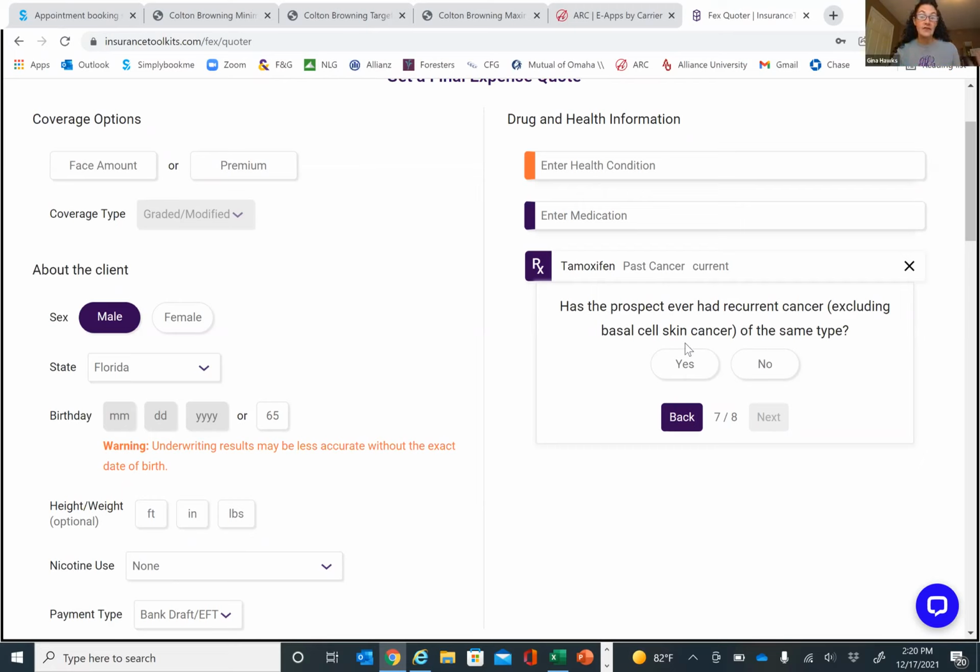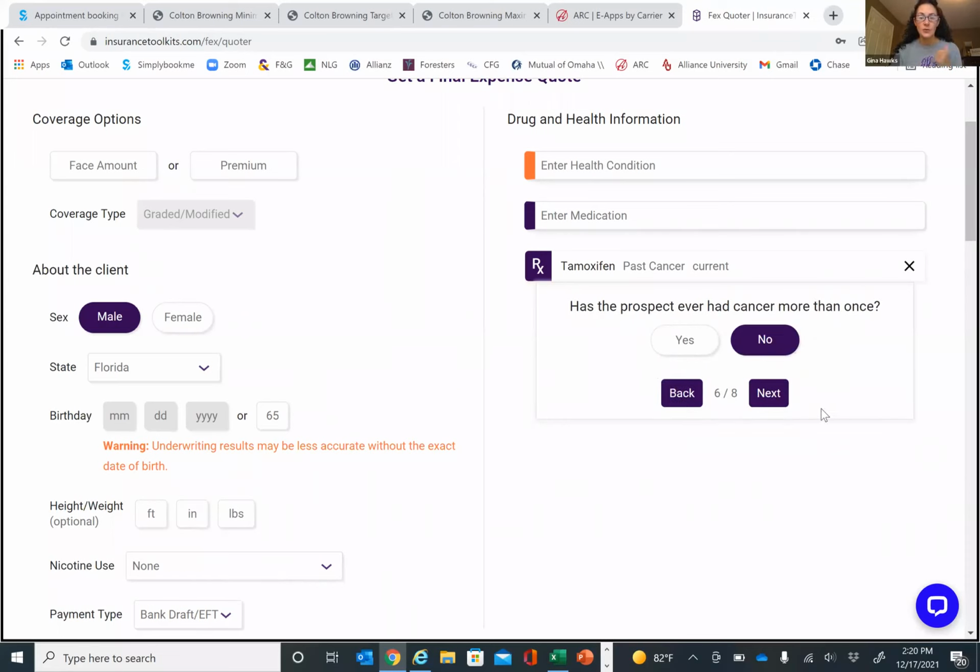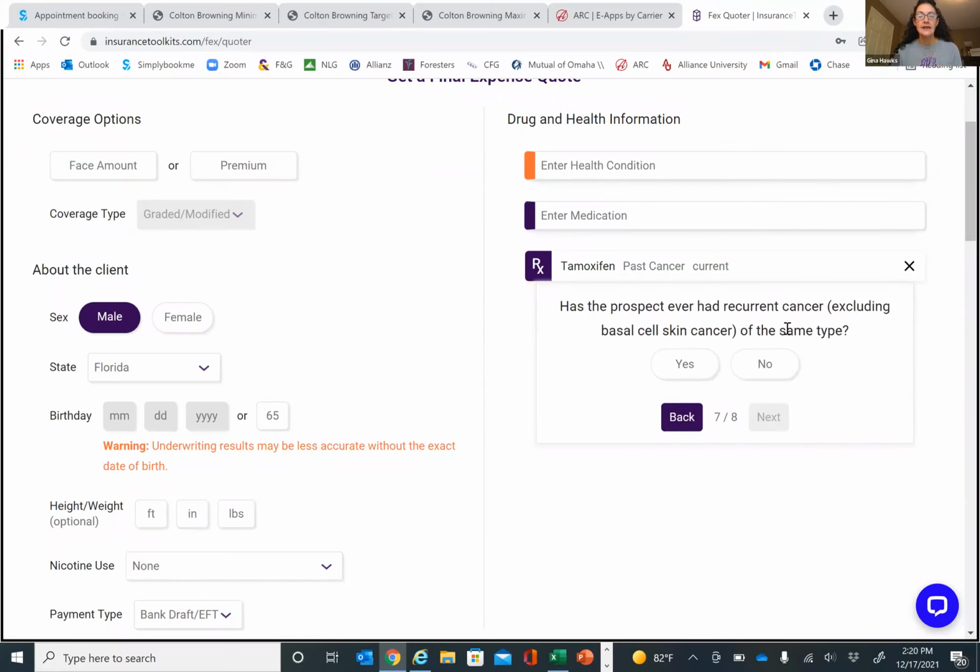So we said they've never had, what was the last question? Ever had cancer more than once? We said no. So it's going to ask, have they ever had cancer of the same type come back? And now, if we had said that they had it more than once, then it's going to ask, have they had a recurrent cancer of the same type? It doesn't make sense to ask them, have they had it again, because we just said they had it again. So again, it's going to go based off of your answers. It's going to continue to ask additional questions.